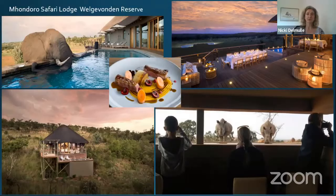So you've got the uniqueness of the mountain range through it, which gives you canyons and cliff faces, just a very different, varying vegetation in that area. Again, it is malaria free, and it's about a 3-hour drive from Johannesburg Airport.